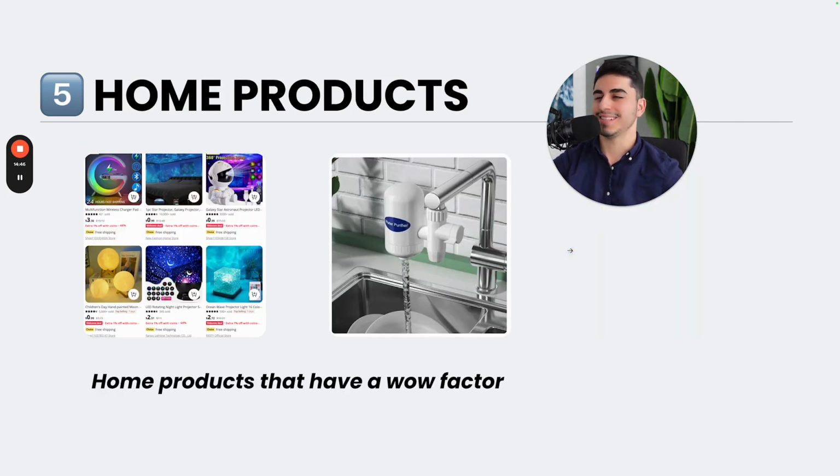Now, last but not least is home products. Home products have been crushing it for the last few years, and they're going to continue to sell very well because people, especially after COVID, really have been going crazy over improving the way that they live. A lot of people are spending more time at home. So, try to find those products with the wow factor, like, for example, this water purifier. You just attach it to your sink and it purifies the water, right? Obviously, that is a massive problem solver because a lot of water at home is really, really disgusting. And this is a cheap at-home alternative, which people love.